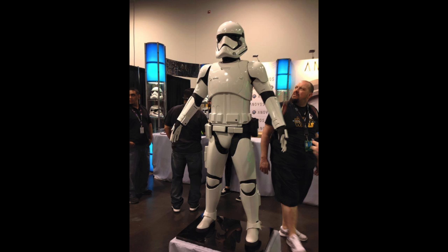Here's an image taken at Celebration, and we get to see a nicer, more detailed look at the Stormtrooper armor. So, do you want to tell your thoughts first or my thoughts? You first. Okay, with me, I freaking love this. I have to say, I really do love this design. It's similar to the original Stormtrooper design, but also very different. I just love it so much.